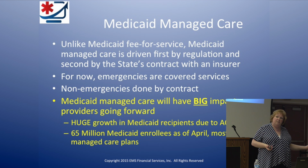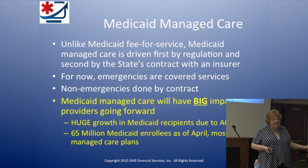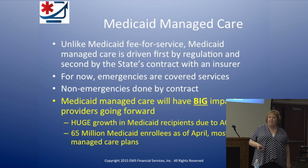So the Medicaid managed care is under the ACA, emergencies are covered services. So there is a list of essential services that are required by the Affordable Care Act. Emergency services are part of that, so they are covered no matter who renders them. It is non-emergencies that get dicey. And non-emergencies have no guarantee of payment. They're typically done by contract or network participation.